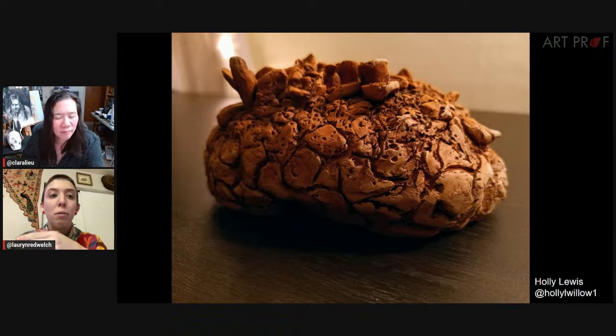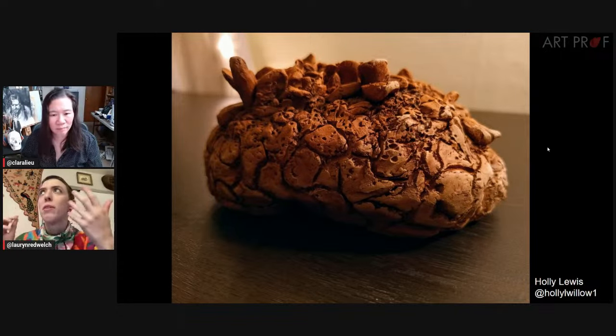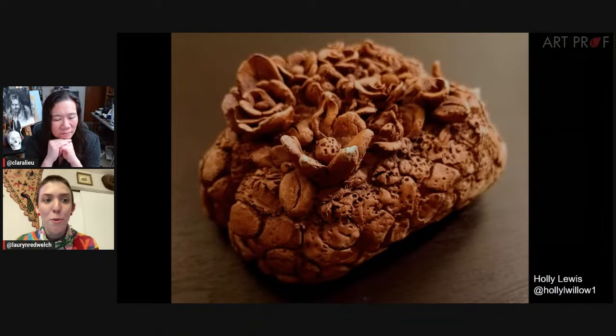You were talking about the textures, and I also really like the embodiment aspect of it. The brain is an organ too, and so you get that sense that you're holding something that is alive or maybe slippery in some way, especially down towards the bottom where it turns into the brain.